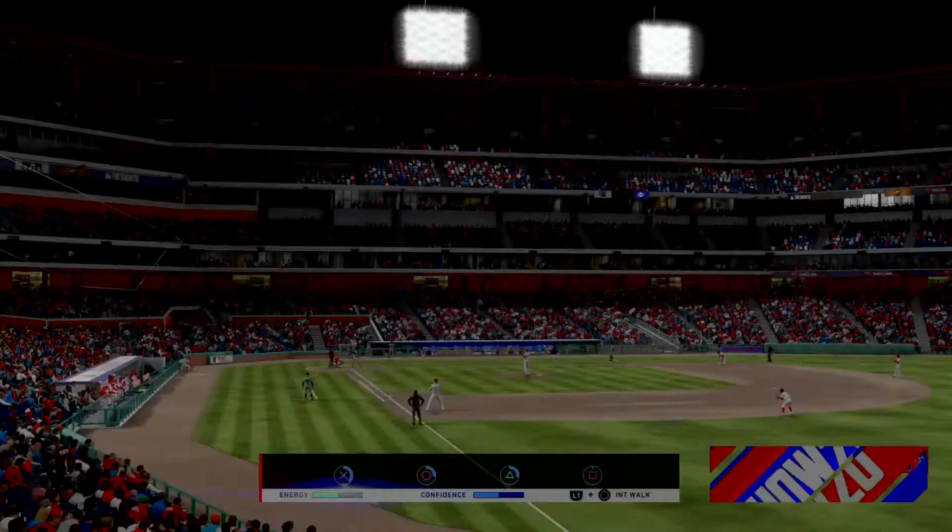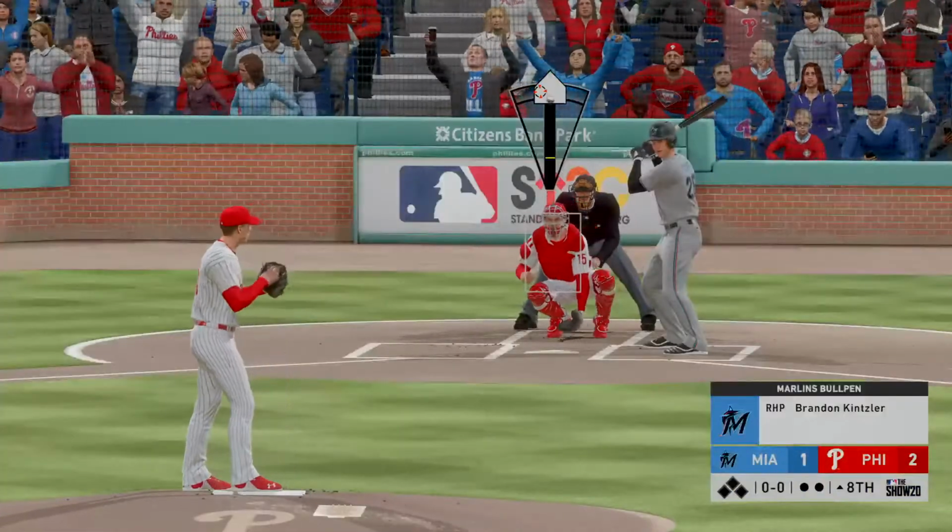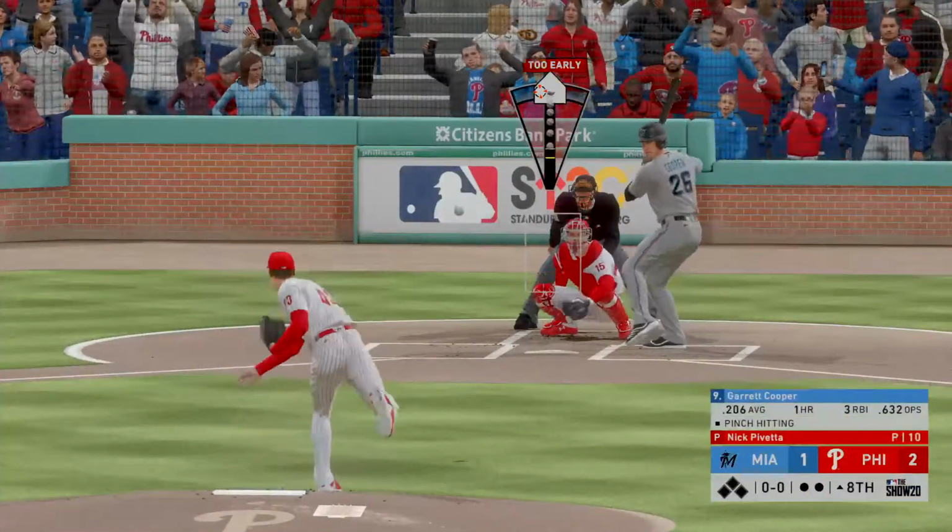Okay, thank you, Heidi. Ladies and gentlemen, your attention, please. Pinch hitting for the Marlins, number 26.